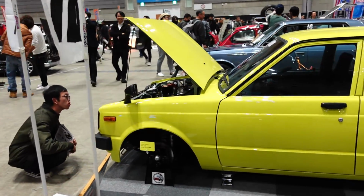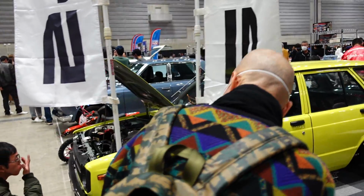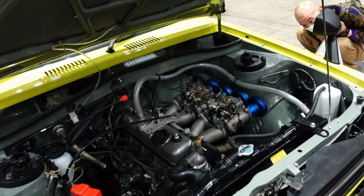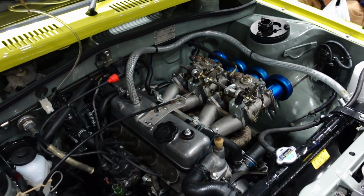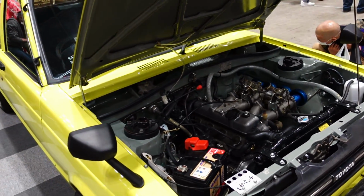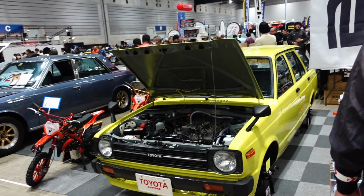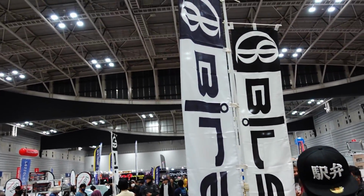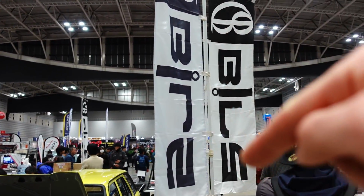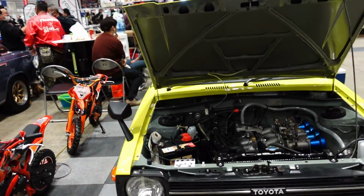Color's super awesome. It looks probably light yellow on camera, but it's more of like an intense neon yellow. Engine is what, like maybe an A series, something like that? A16 or something, but yeah, the carbs in there. It's a Starlet wagon with, they said, a 4K engine. And just to shout them out a little bit, this BILS is a suspension company, so they're showing their coilover suspension front and rear on it.